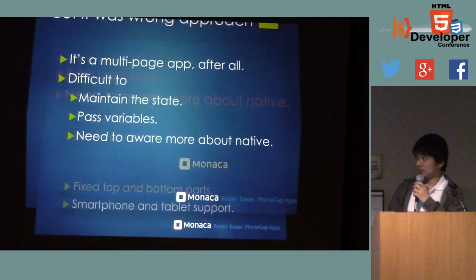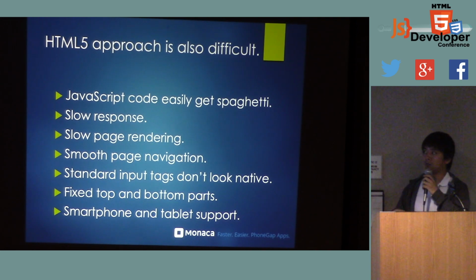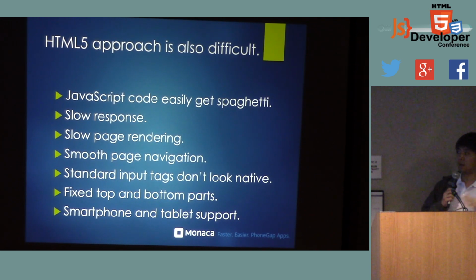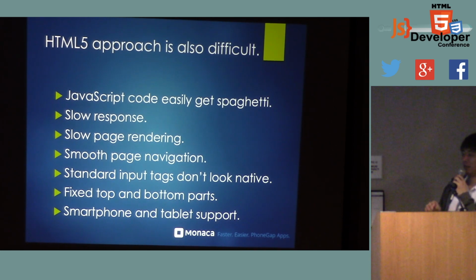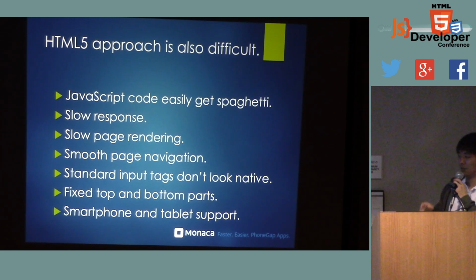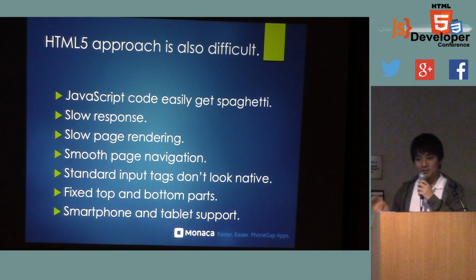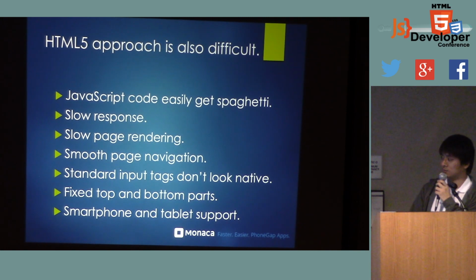I was thinking about how I could solve it. But honestly, the HTML5 approach is also difficult. JavaScript code easily becomes spaghetti code. The response is slow. Slow page rendering, and smooth page navigation is difficult. Input tags don't feel native. Fixing the top and bottom parts is very difficult, and we also need to support smartphones and tablets, to name a few. So again there are lots of troubles when we create only HTML5.